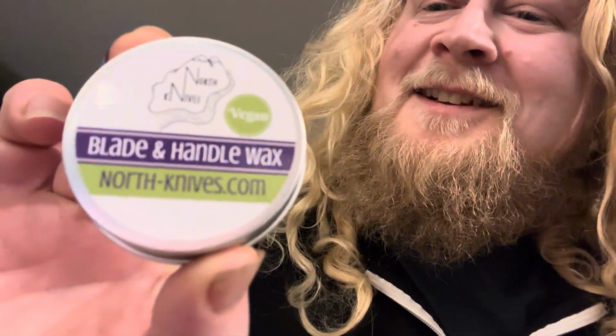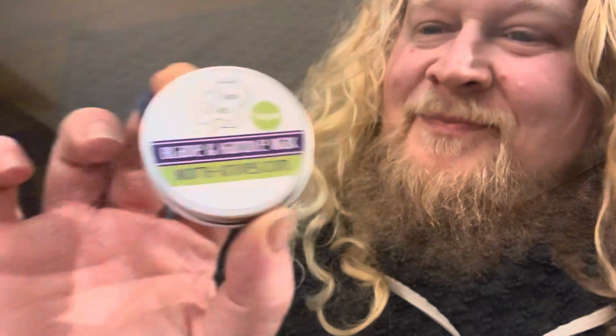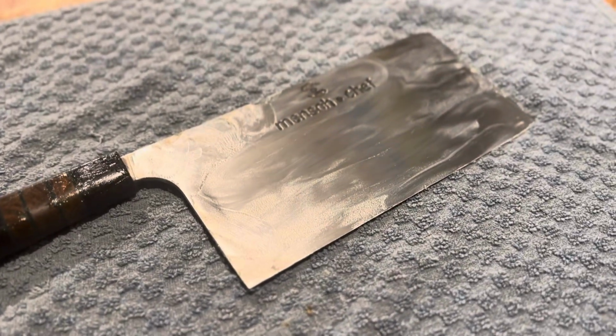Yeah, so I'm going to get this cleaned up, get some wax on it. I've got my new wax that's going to get included with this. New blade and handle wax from North Knives, available with every purchase. Oh, waxy. And get it sent off in the morning, and wish it safe travels along to Tomaso.